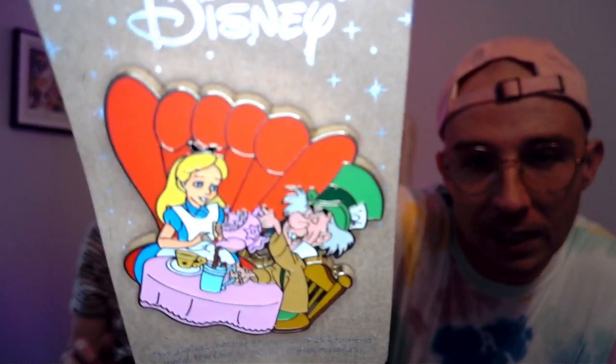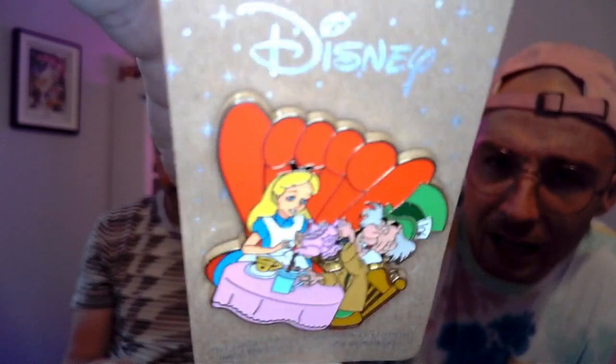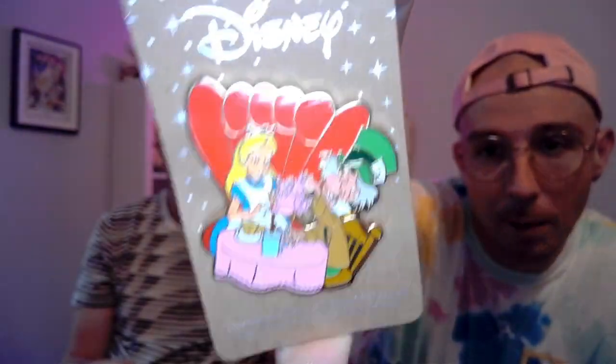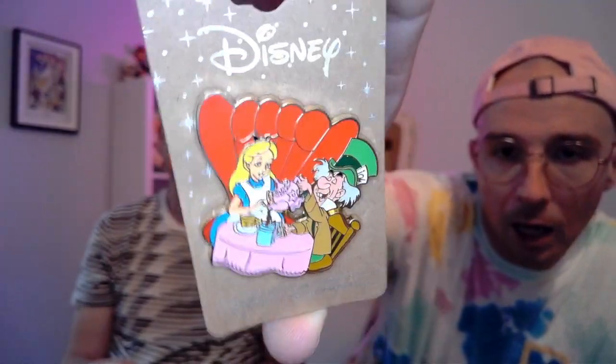So this here, it's brand new at BoxLunch. It is the new Alice in Wonderland Mad Hatter Tea Party. It just went on the website, I think, like yesterday or the day before, and I saw it and was just pumped, and we just happened to stop by the store today, so I grabbed it real quick before we headed home.